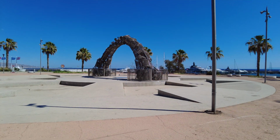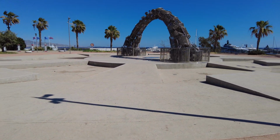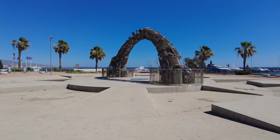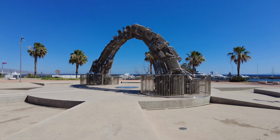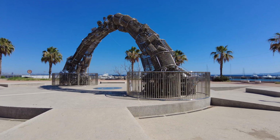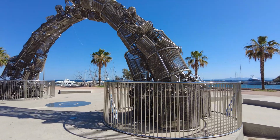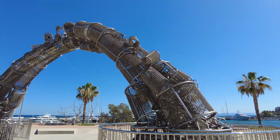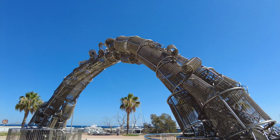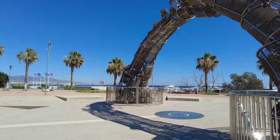Let's go do it. And so that's it right there, and it's got this big round thing around it, but this is the monument here. And so I looked it up on the internet because it literally comes up as one of the top 5 things to see, and so it certainly is interesting. It looks like some kites have gotten strung through it, stuck in it, flying through it.